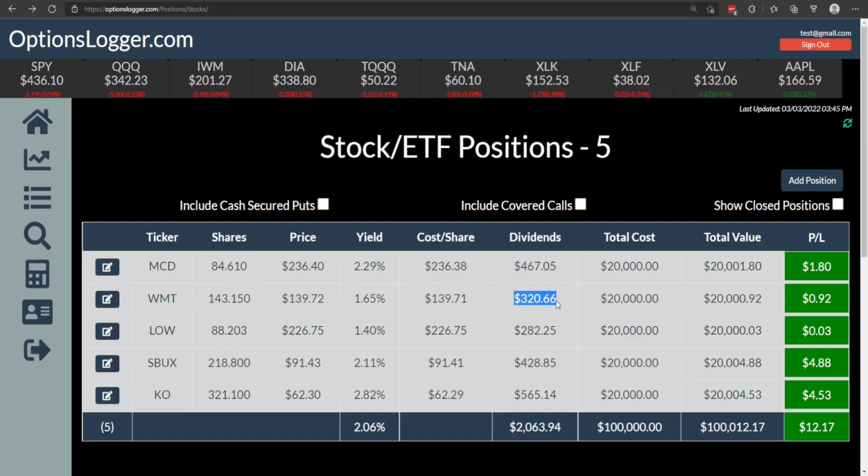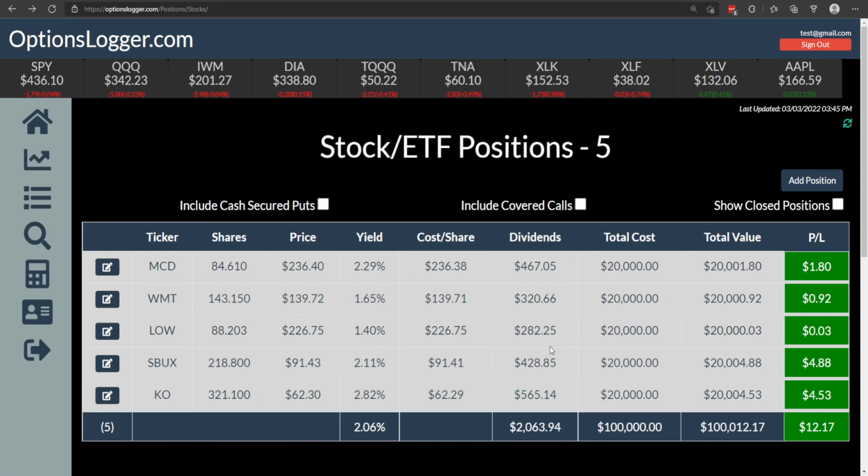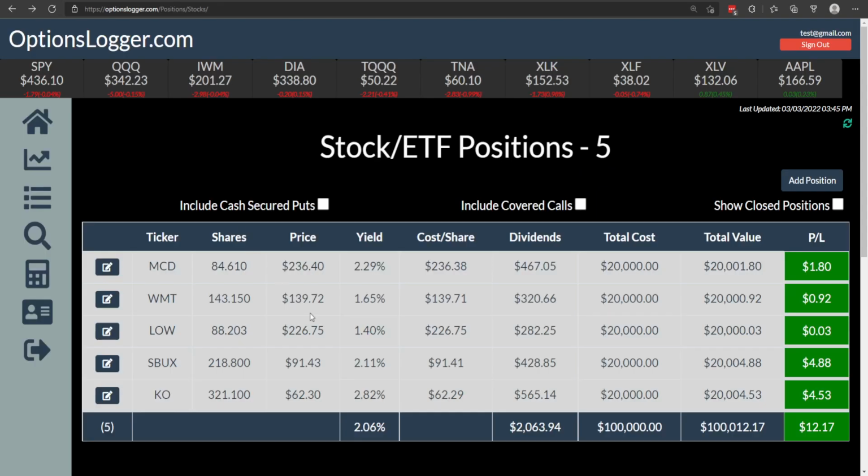So going back to this picture here, Walmart is going to be our first month. So you'll get a fourth of this because Walmart is a quarterly paying stock. So under $100 there for the month of January. February is Lowe's and Starbucks. So you obviously divide these by 4 and add them together. That would give you your monthly income there. So you're looking at 282 divided by 4 is $70, and then Starbucks is 428 divided by 4. So you're looking at about $180 a month for those months. So 180, 180, 180, and that's a little different there. But as you can see here, I just wanted to go over that breakdown of what that might look like.